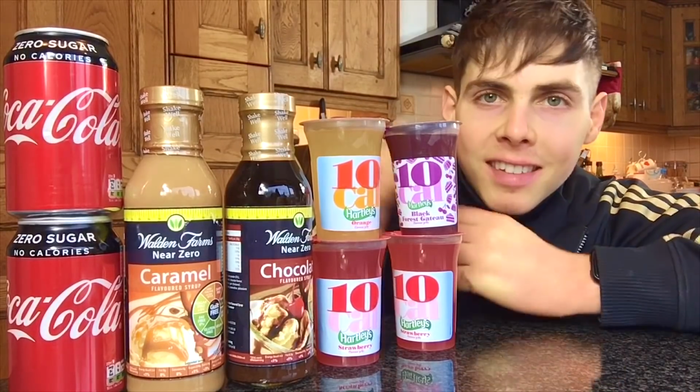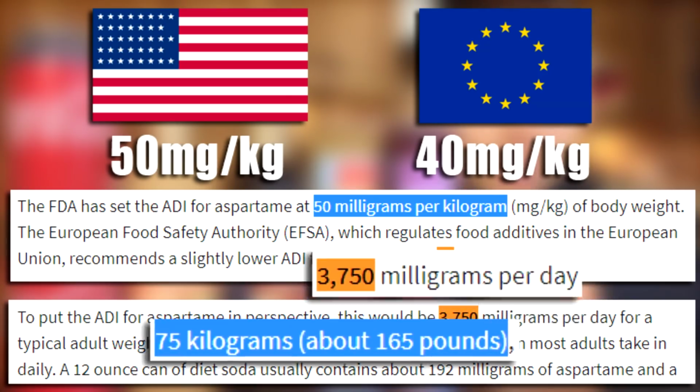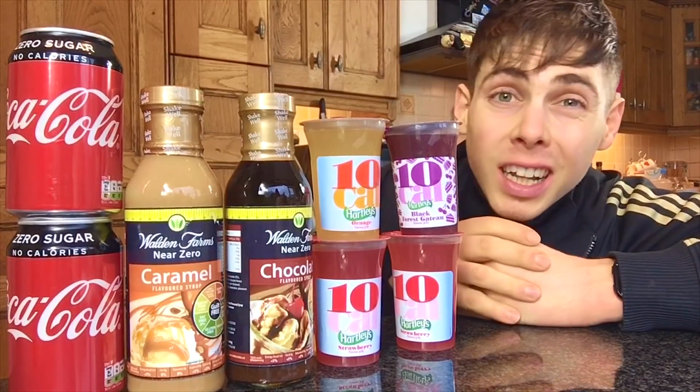And to give you a bit of perspective, let's go into a bit of aspartame science. Overall, the FDA has set an ADI or adequate daily intake for humans of aspartame to be roughly 50 milligrams per kilogram in the USA and 40 milligrams per kilo in Europe, okay? So taking the average male, let's say 70 kilograms, you can consume roughly 2,800 to 3,500 milligrams per day and still not be exposed to any real health risk, okay?